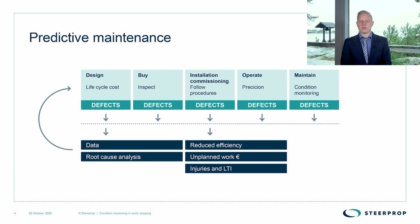downtime, and injuries. The data you have available with condition monitoring will guide you with your root cause analysis and will provide the tools to address the issues and avoid making the same mistakes again. With condition monitoring, you can increase your reliability, safety, and your bottom line. But to be able to do all of this, your maintenance strategy needs to be data-driven.